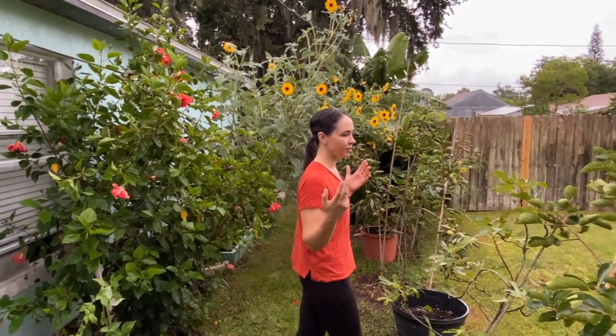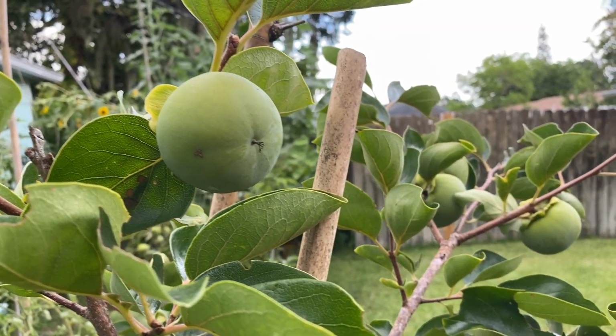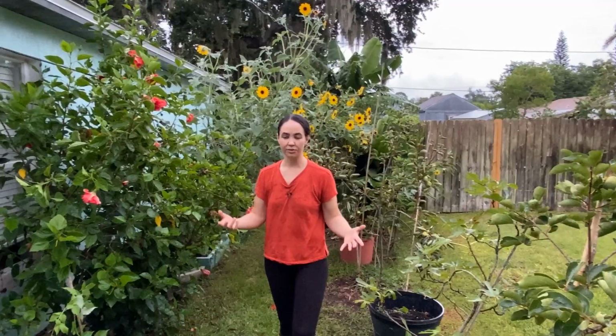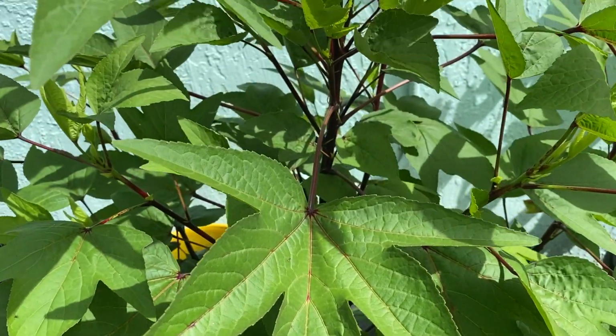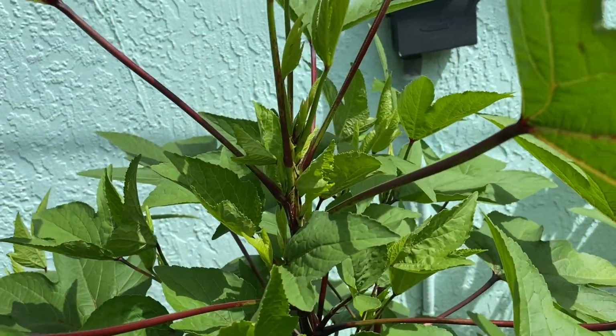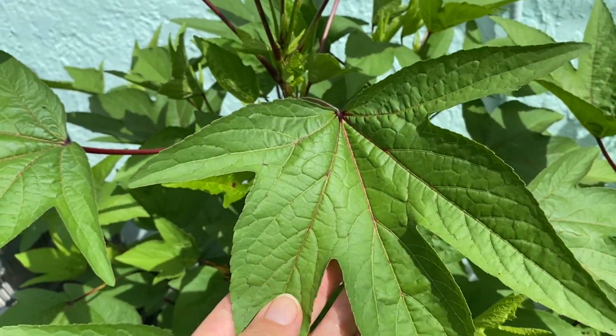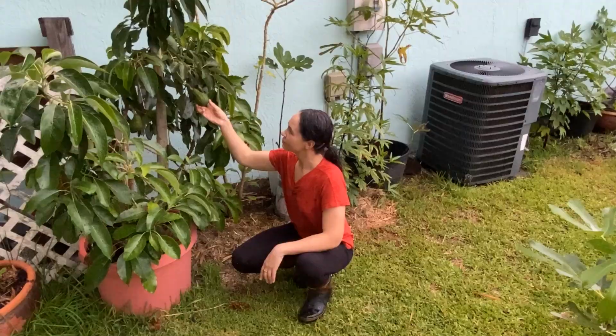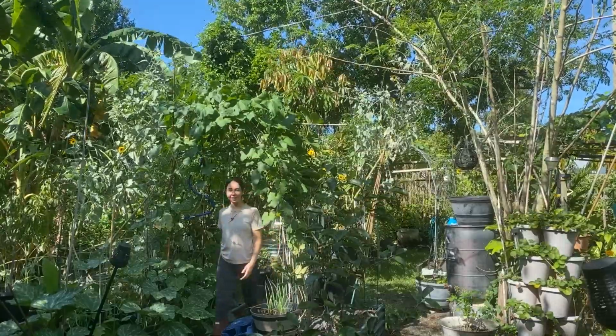So continuing along the southern edge of the property, right here we have many varieties of persimmons, sunflowers. Those are great for pollinators and using as green manure. Okay, this one right here is actually really exciting. It's Jamaican sorrel. It's used for making drinks. Here we have an avocado. And the sun is out, but not for long.